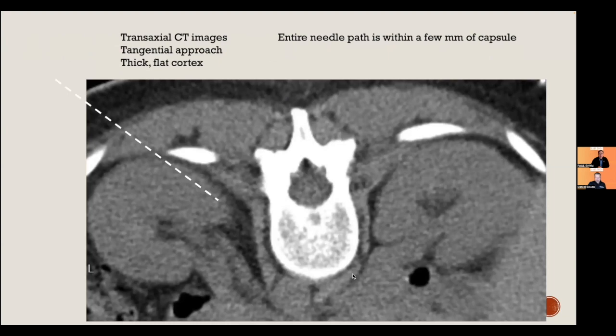So when we evaluate the best location to proceed, we want to consider areas where the kidney is flatter. We want the tangential approach, and you want an area where the cortex is thick and relatively flat. So this is an example here. In this case, we would probably go on the left kidney, targeting the posterolateral cortex. You want to make sure you have enough length so that the entire needle path is within a few millimeters of the capsule, not going through and through the capsule.